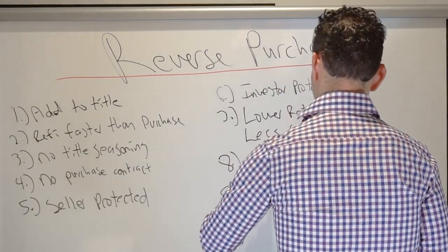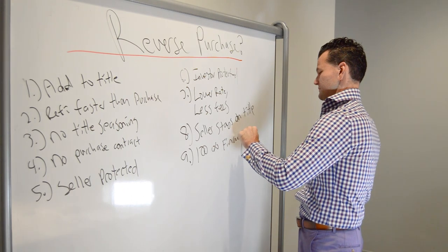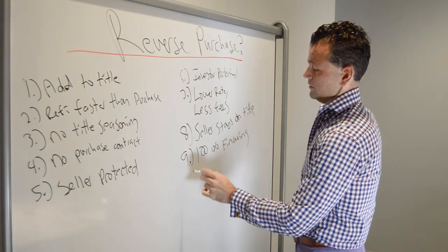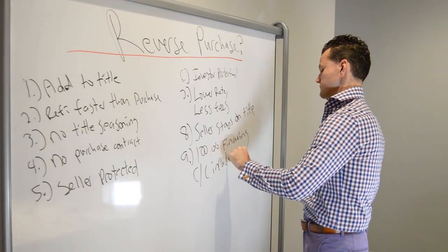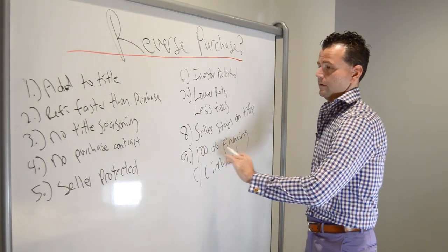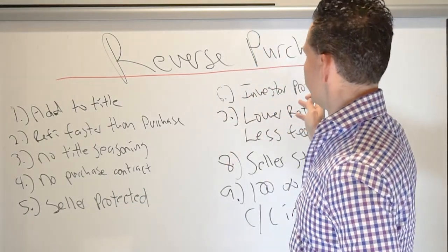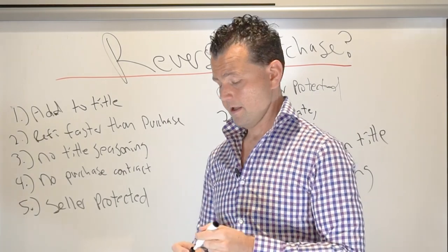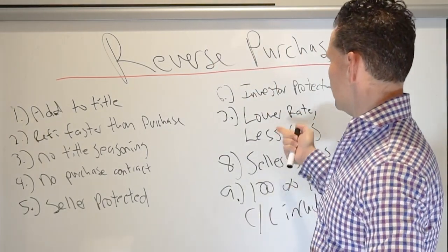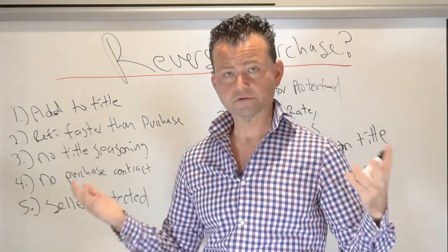100% financing. Okay, all closing costs included as well. So the seller's protected that way. The investor, us as the investor, is protected because the structure is a refinance. And then you get a lower rate and less fees because it's a refinance and not a purchase. And it closes much faster.